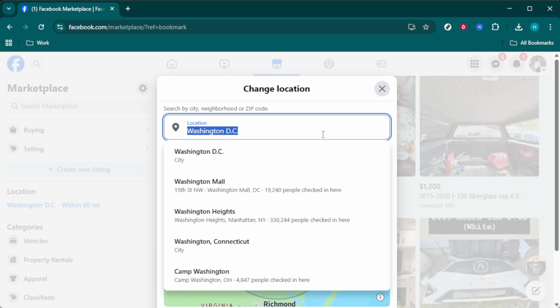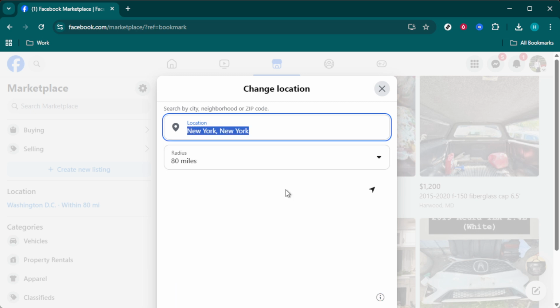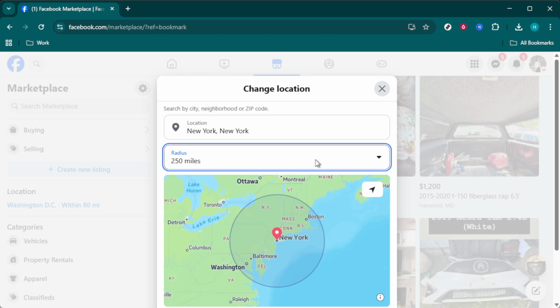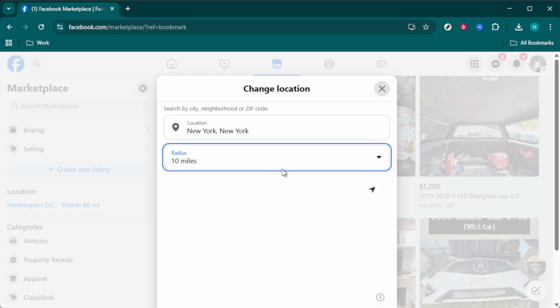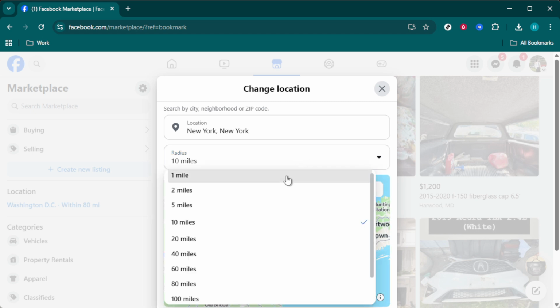After clicking on Location, you'll notice a field where you can type in a new location. For our purpose today, you can type in any major city in the United States. Let's go with New York City as an example, but feel free to choose whichever city you prefer. When you've typed in your desired city, move on to the next part, which is clicking on the city option. This action confirms your selected city as the central point for your search radius. It's quite straightforward, but making sure this step is done correctly is essential for the expanded search.